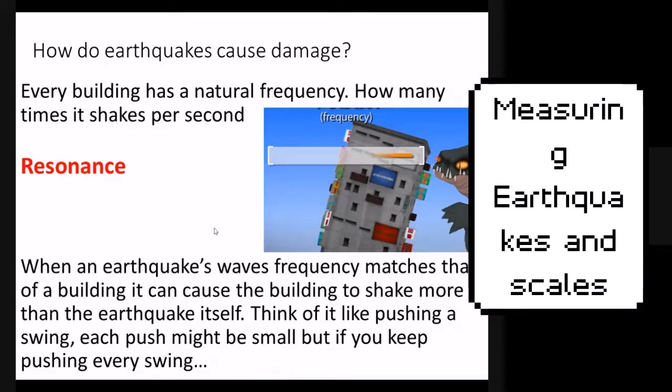It just depends. And actually, engineers can use this to help earthquake-proof buildings. Some buildings have a giant metal ball put in the middle of them to actually stop resonance from happening. The giant metal ball slows down the building so it doesn't match up perfectly.